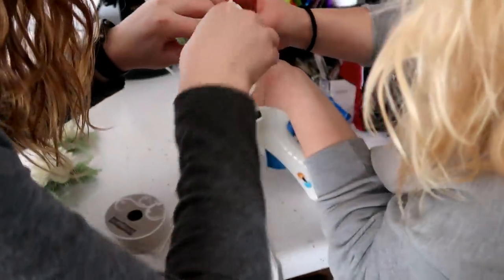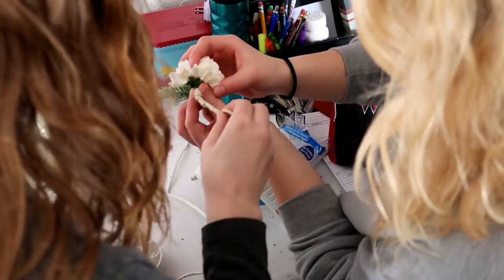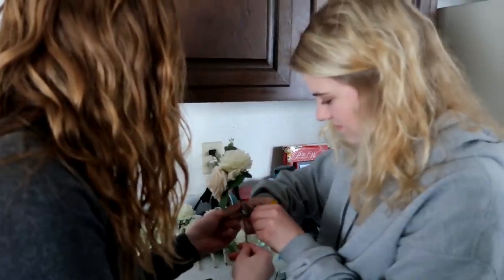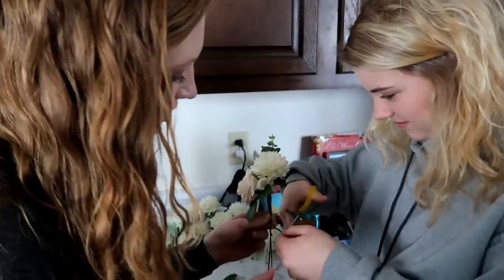I think the flower starts. So you're not using that out because then we're bending the whole stem. Whoops. Everyone's just focusing like so much. Okay, that sounds good.